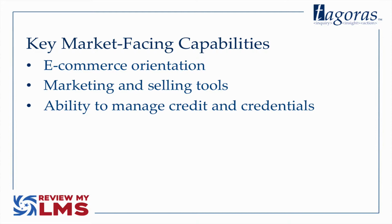Most LMSs that were built for corporate training have few, if any, capabilities in these areas, and even academic-oriented LMSs tend to rely on the student information systems or other software that colleges and universities typically use for addressing these needs. Finally, as noted earlier, most LMSs have capabilities for integrating with other platforms, but market-facing LMSs typically already have integrations developed for the types of platforms that matter to learning businesses. These include things like association management systems, or AMSs, customer relationship management systems, or CRMs, and email marketing platforms.